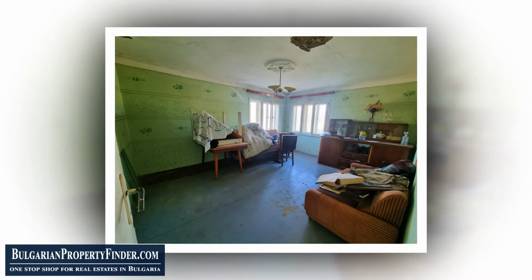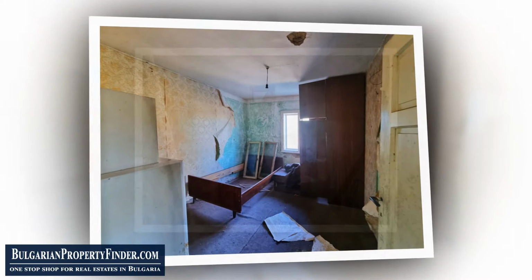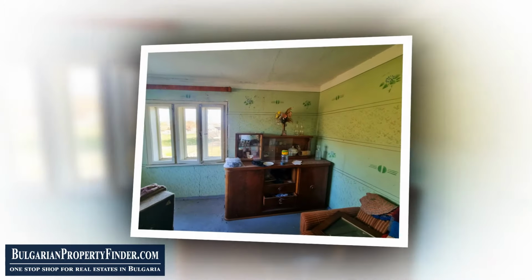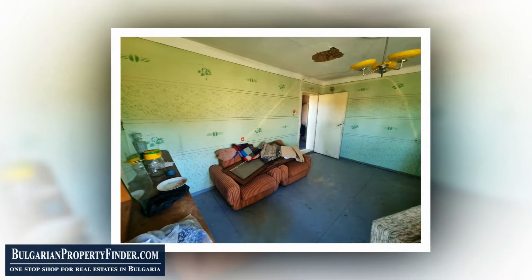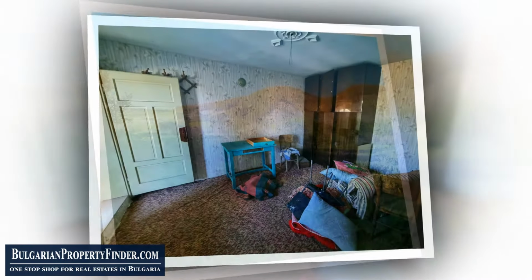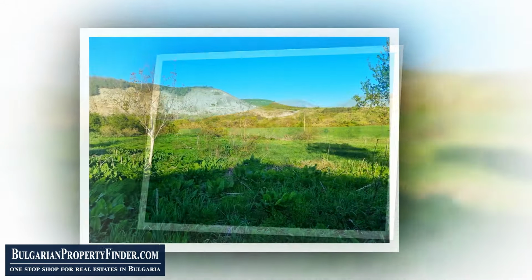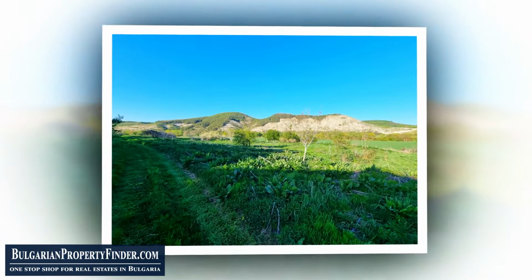As we explore further, let's talk possibilities. Whether you envision a peaceful homestead to escape the chaos of modern life or dream of starting your own bed and breakfast nestled amidst nature's embrace, this property holds boundless potential. And let's not overlook the opportunity for a thriving honeybee business, tapping into the riches of the land and reaping sweet rewards.